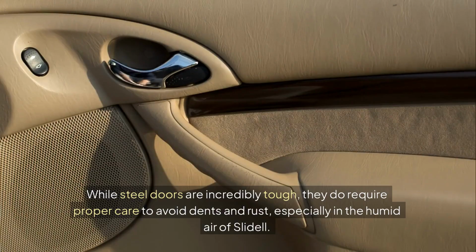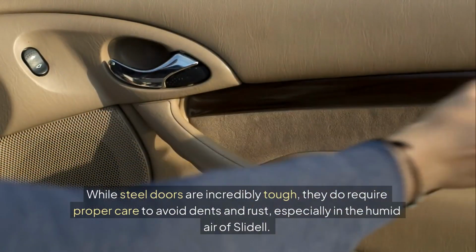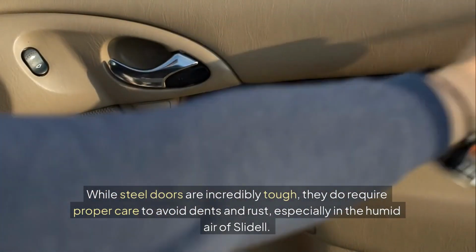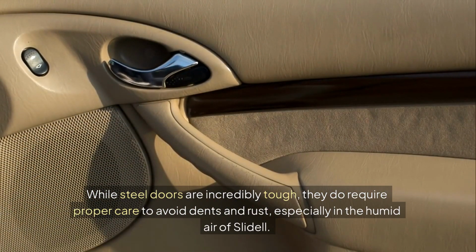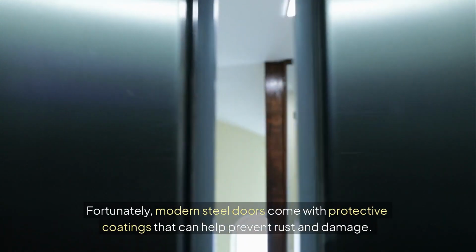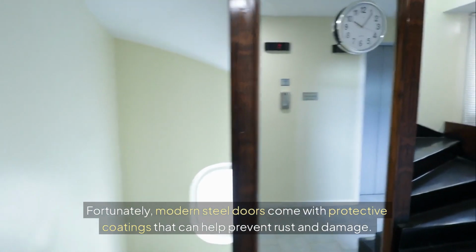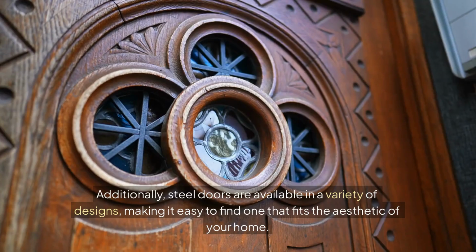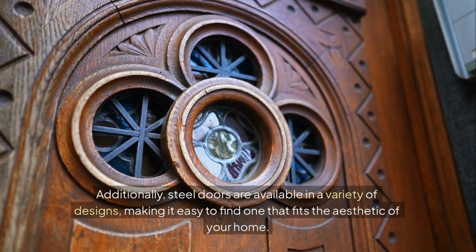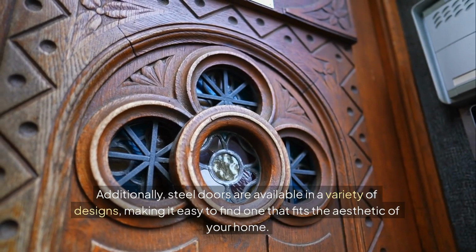While steel doors are incredibly tough, they do require proper care to avoid dents and rust, especially in the humid air of Slidell. Fortunately, modern steel doors come with protective coatings that can help prevent rust and damage. Additionally, steel doors are available in a variety of designs, making it easy to find one that fits the aesthetic of your home.